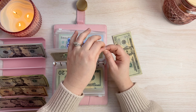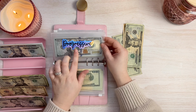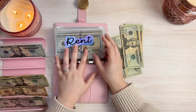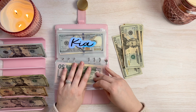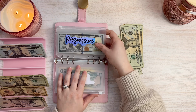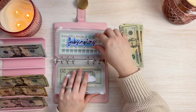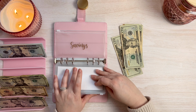I have to go back. Storage is not getting stuffed. Progressive is. AT&T is not getting stuffed. Okay, so I've made some changes, guys. And like I said, I was trying to go digitally with some of the bills. So for rent and car payment, I'm going to keep them in cash. And for Progressive, I'm going to keep it in cash. But the AT&T, I am paying that digitally. And storage, I'm paying that digitally. Subscriptions digitally as well as the braces. So that's it. All of this cash is getting saved.